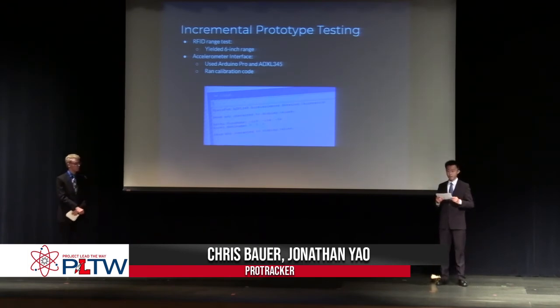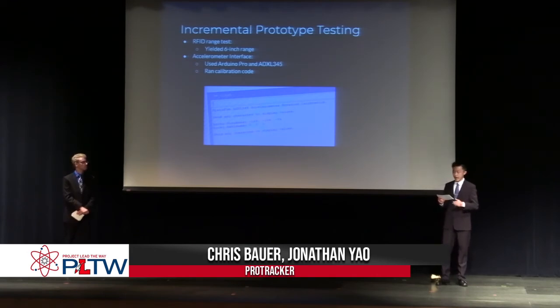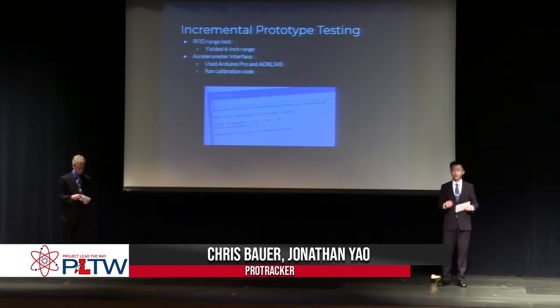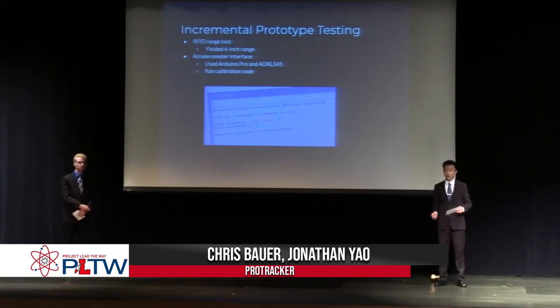Of course, there were many other steps we had to take while testing components of the prototype. As we previously described, the maximum range of the RFID system was only 6 inches, which we determined experimentally by taking an RFID tag and moving it farther and farther away from the antenna until we stopped receiving readings. Another test we had to do was using the accelerometer. With the accelerometer, the ADXL345, plugged into the Arduino Pro, plugged into the laptop, we ran the calibration code. It displayed the accelerometer values after pressing a button, which showed that the accelerometer was working.